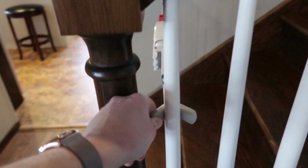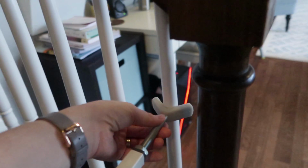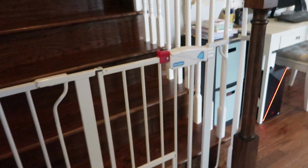And because we have a banister that it attaches to, sometimes you can get away with using this on both sides, depending on how your staircase is. We had to buy a separate piece so that it could go around here. But at the bottom, we could just get away with using the actual thing. So that works really, really well.